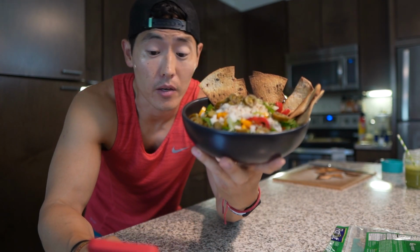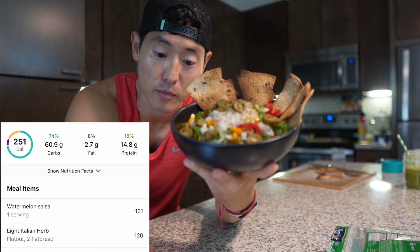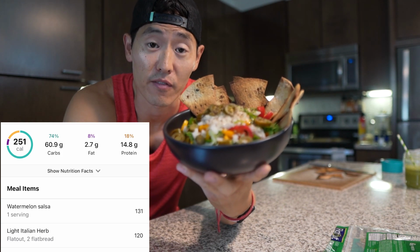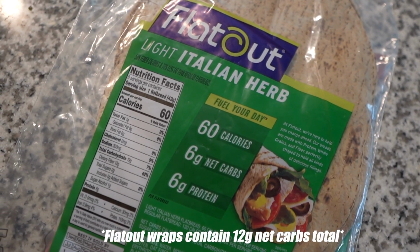This entire set is a total of 251 calories with 15 grams of protein, 61 grams of carbs, 27 grams of fiber, and 3 grams of fat. So just remember, the flat out bread is a total of 12 grams of net carbs. Those jalapenos are the perfect touch to this.